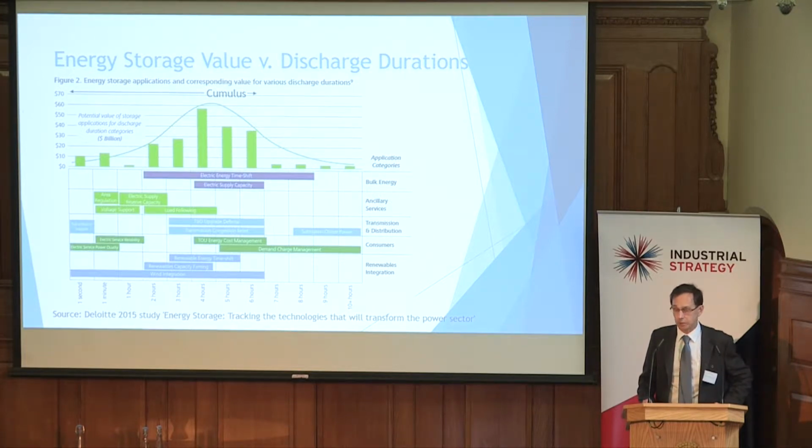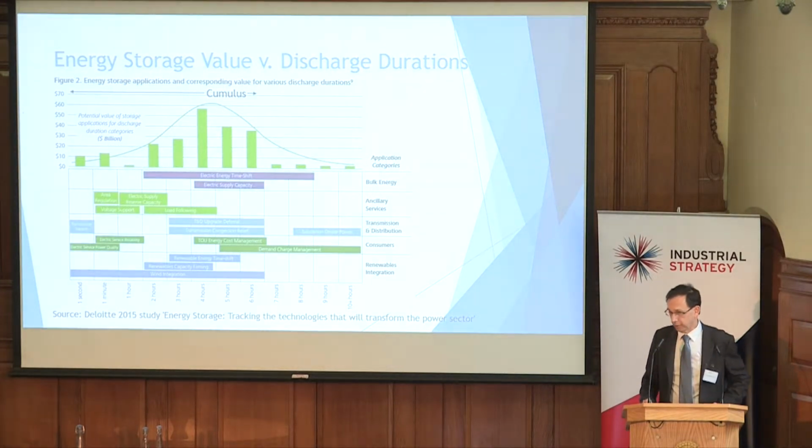To solve this, we need a range of different energy storage solutions, so it's not just ourselves. But what we saw some 4 or 5 years ago is that most of the market right now is in the left-hand side of this graph, in the high-power short-duration market. We're in the high-energy long-duration market, which is the 4 to 6 hour discharge time. Because we're an aqueous battery, we can also dip into the ancillary services market on the left-hand side of this graph as well. So we get the best of both worlds.